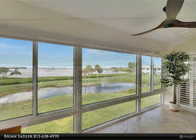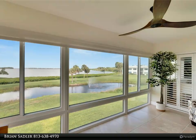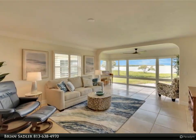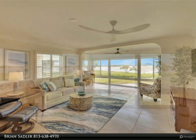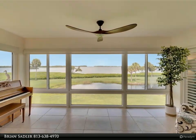Highlights include new hurricane windows throughout, stunning travertine marble flooring, plantation shutters, two large bedrooms, and master walk-in closet. Other features include updated bathrooms and inside laundry area, new light fixtures, smooth textured ceilings with crown molding, and an elevator just a few steps from your front door.